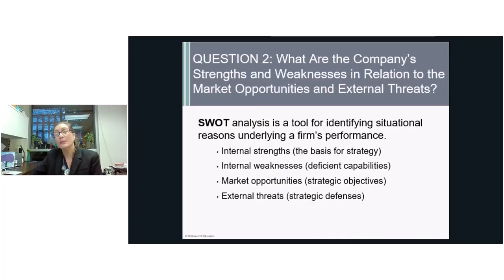All right, once we get past looking at those key financial performance indicators, we move on to the question of what are the company's strengths and weaknesses in relation to the market opportunities and external threats. And here we put to work the SWOT analysis. And the SWOT analysis is a tool for identifying situational reasons for a firm's performance.